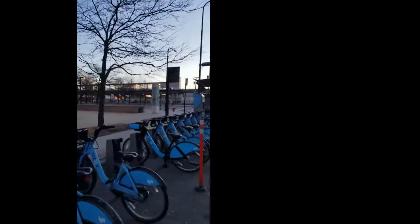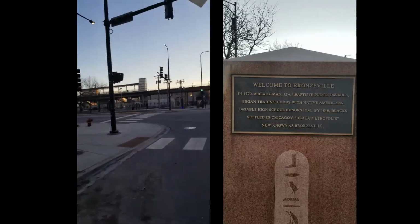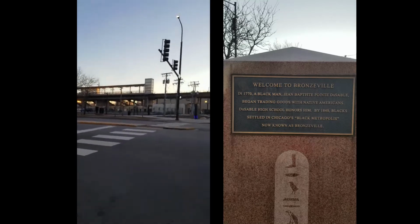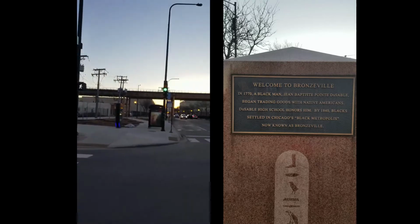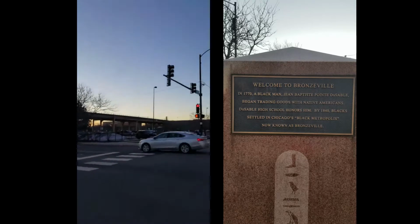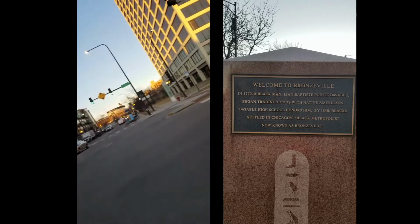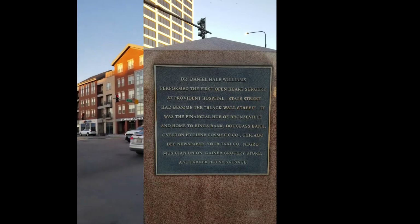Coming up on 35th and State, you can see the city's bike share program. That's all across the city. And we're going to cut back across here, and we'll head south on State. Now, as I wait for the light, you can see the White Sox Stadium there.